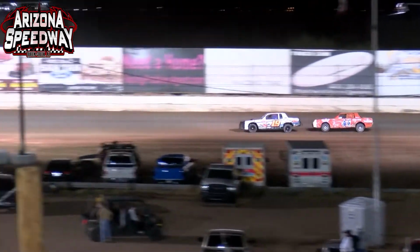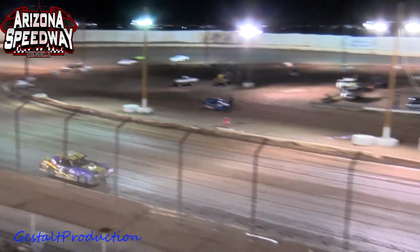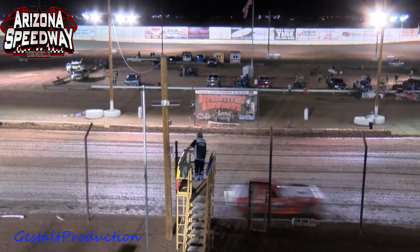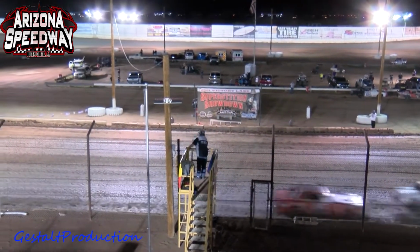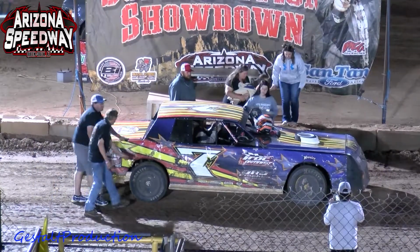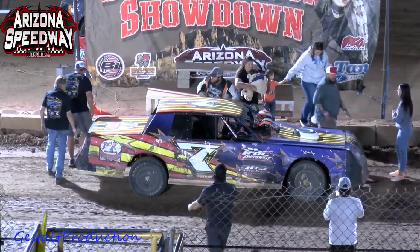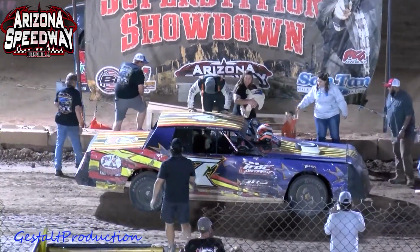Off of turn number 2, down the back straightaway, one final time through 3 and 4. It will be the kid, Zach Madrid, picking up the main event win over George Fronsman and Jacob Nelson, followed by Gill and Georgie Fronsman, your top 5. So Zach Madrid, your main event winner here tonight in the IMCA stock car. Put your hands together for him.